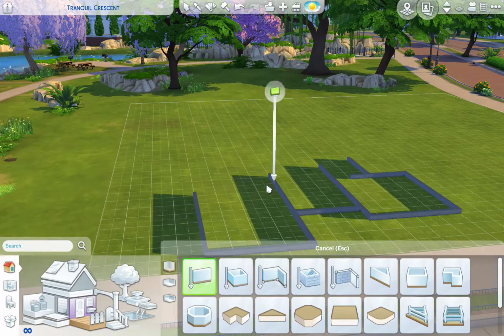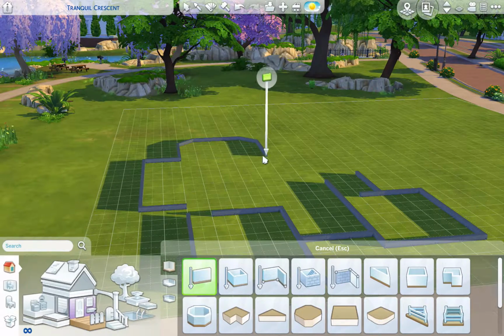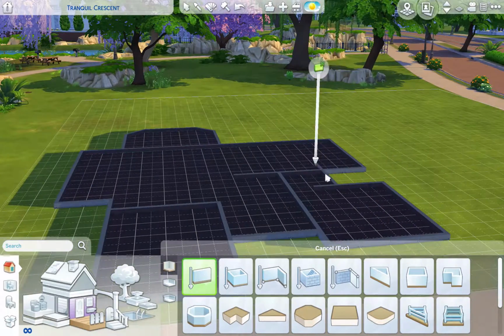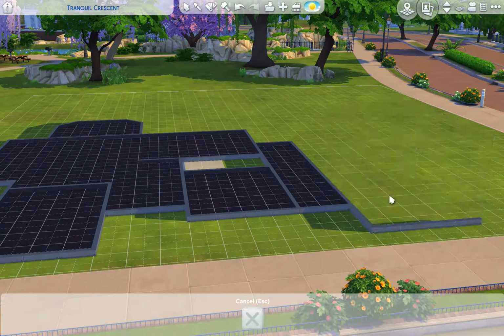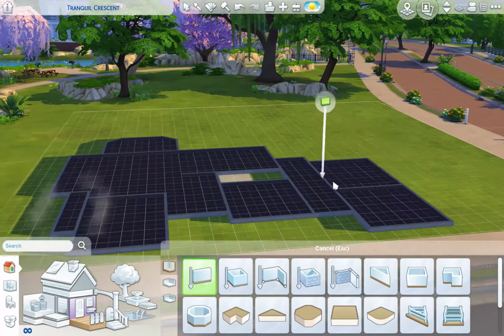I have been playing The Sims for as long as I can remember, and I have always been interested in building the houses. That's probably one of my favorite parts of the game. I think I got Sims 1 back in middle school, and even then I was always building the houses. I actually had multiple notebooks where I would draw out the houses.